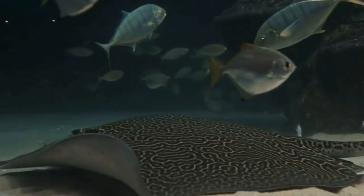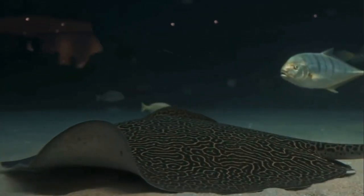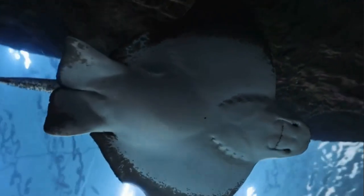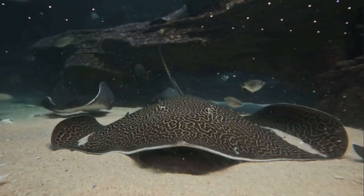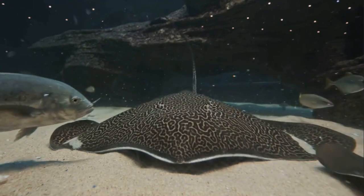While electric eels are the most famous of the electric animals, they're not the only creatures with shocking abilities. In fact, many other species have evolved the ability to generate electricity for survival. Electric rays, also known as torpedo rays, can generate shocks of up to 220 volts to stun prey and defend themselves. These rays are flat-bodied fish found in oceans around the world.